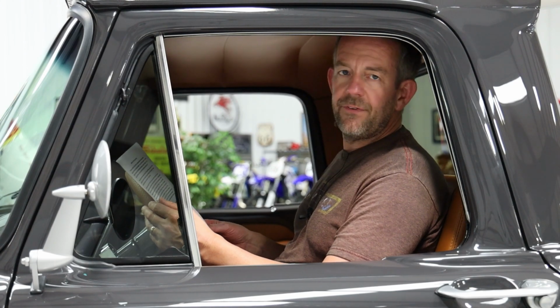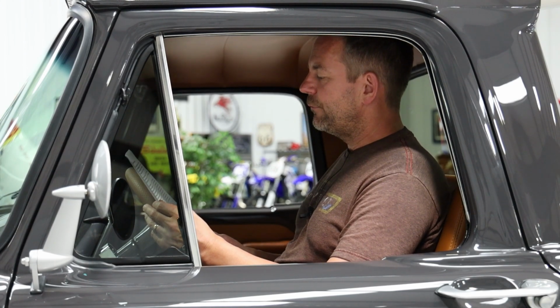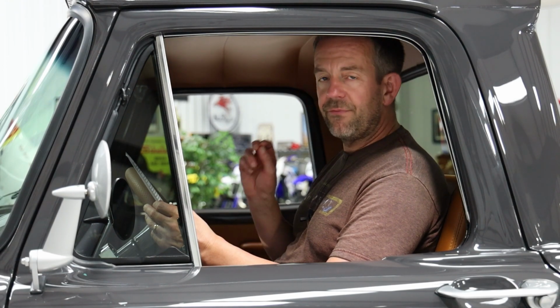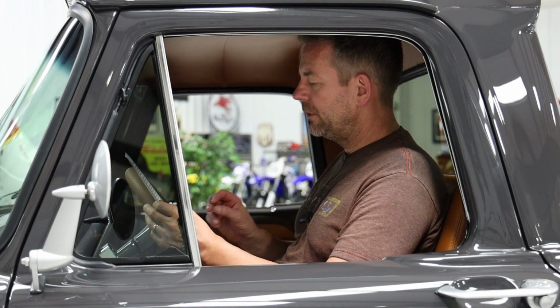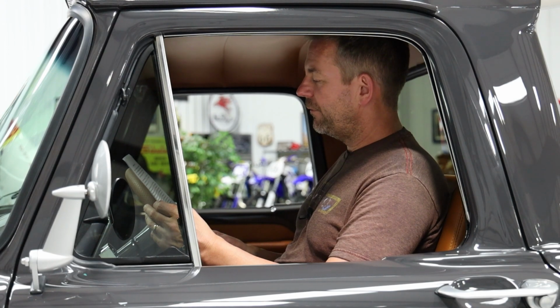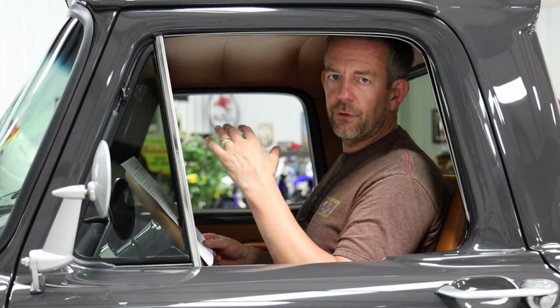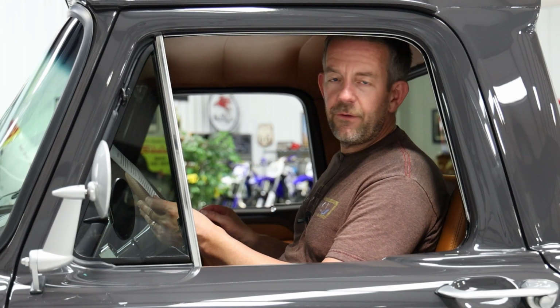Steve completed the restoration in 2022, which is documented again with receipts, and photos of the restoration are included. MS Classic Cars purchased this vehicle in March of 2023, and this is the first time we've ever listed it for sale, right here, right now. So let's get into the exterior.